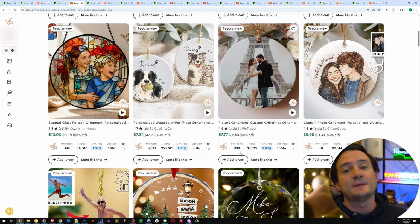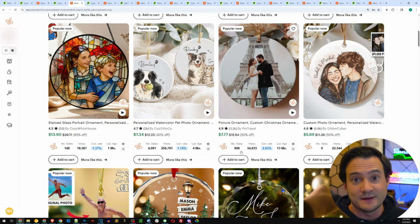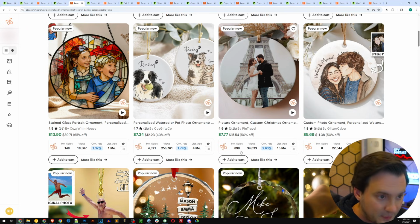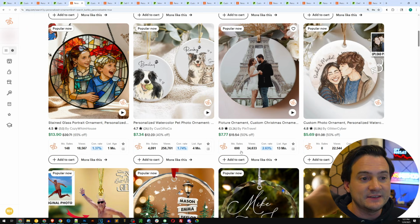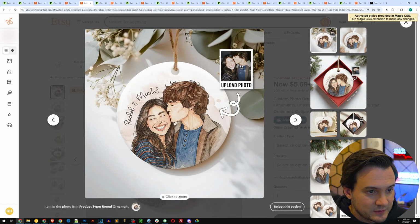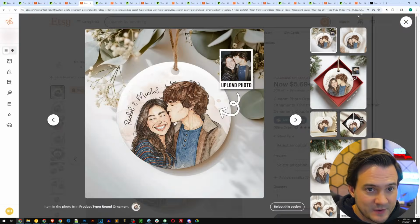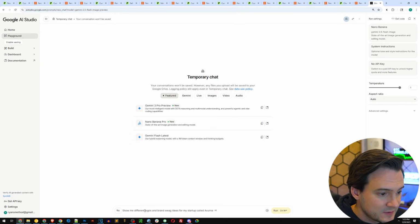Guys, if you have not been selling ornaments, this is proof right here that you should have been. All right, these are selling like wildfire, and they're not even hard to fulfill. Again, you just run the photographs through AI. You know what? I'm going to prove it to you guys. I'm going to open up this listing right here. I'm literally just going to copy this photo, and then I'm going to pull it into Google AI Studio.